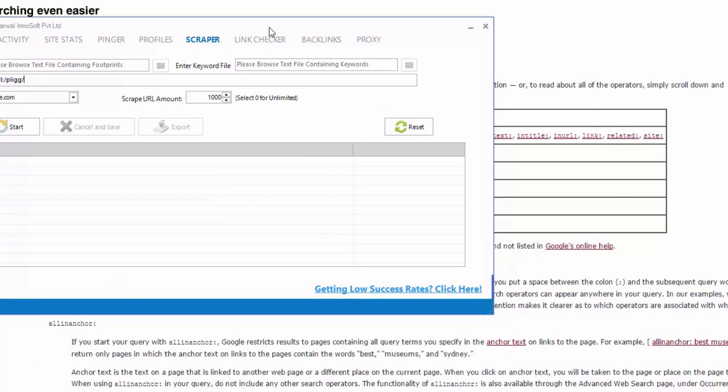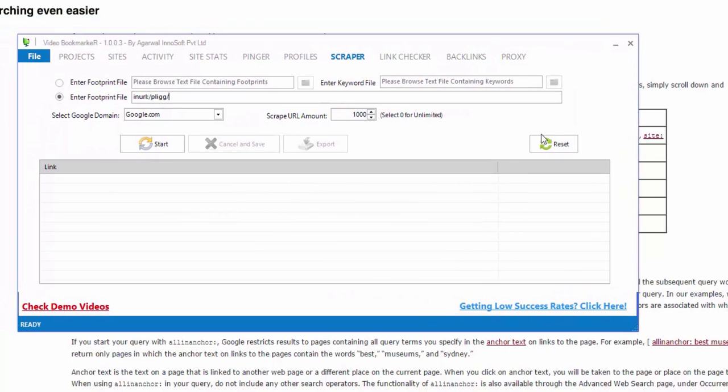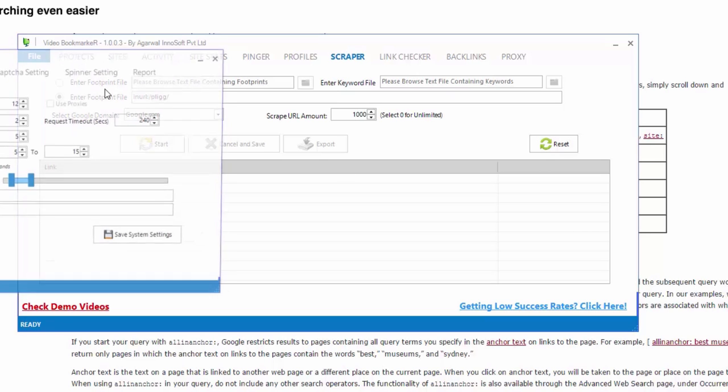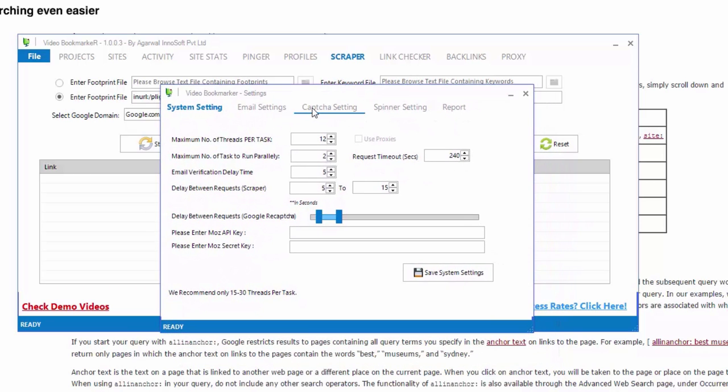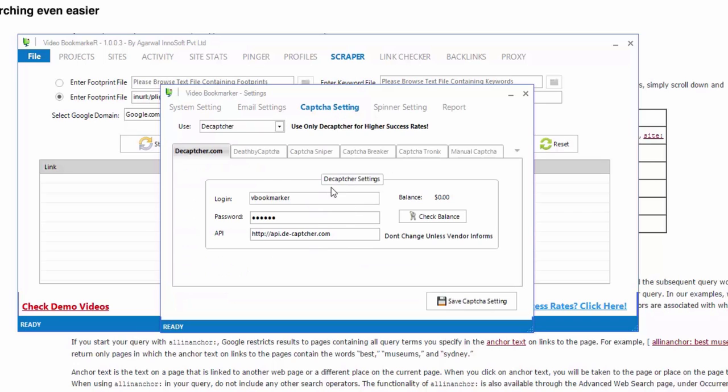So that's the scraper tab. Other than that, that's all I want to cover in this video. We're getting over to the 20-minute mark, so I want to keep this somewhat short for you. Again, the main key thing that I want to point out is the settings tab. If you're getting a low success rate on the link submissions, use a premium CAPTCHA solving service. Go to CAPTCHA setting, use deCAPTCHA, okay? And it will increase your success rates with the software because something needs to solve those CAPTCHA codes, and this service here is the best, okay?